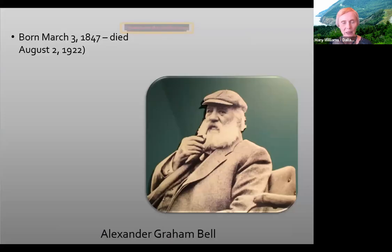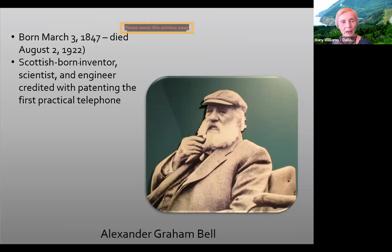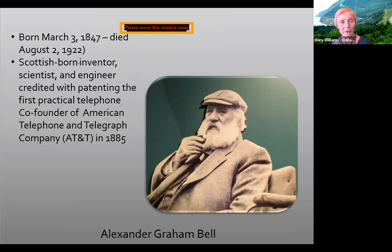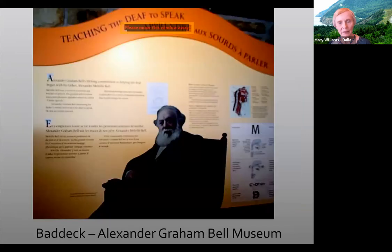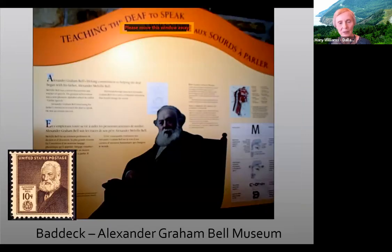A little bit about him: he was born in Scotland, and his family moved about the time he graduated from high school. So they moved to New York, first to Canada and then to New York. But he always liked Canada and built this summer home. But of course, we know him as patenting the first practical telephone and co-founder of AT&T, or as Ma Bell, we used to call it, this is the Bell. Teacher of the deaf, married Mabel Hubbard. He was an American citizen, but he did come up to Canada every summer, and they loved being in the area. Some posters about him, and this is not a readable one.